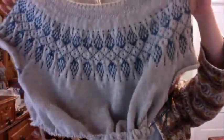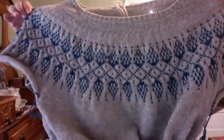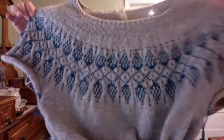I am doing just an inch on each side of waist shaping right around here, and then I will come back out. I will add the stitches back in when I get down by my hips. I am going to have this rest just above my hip bones, but I am wide in the bottom. I have wide hips, so I'm gonna put those stitches back in. But I have a tiny waist, and so this sweater is knit with.